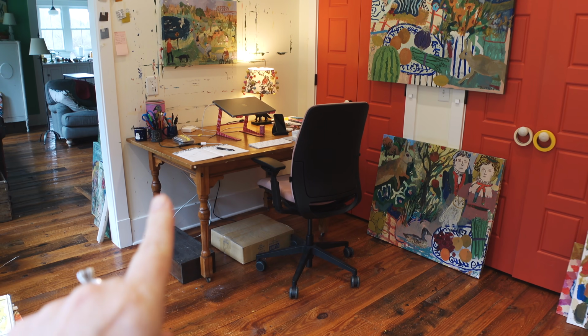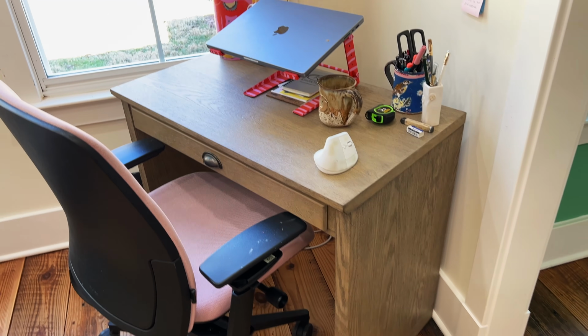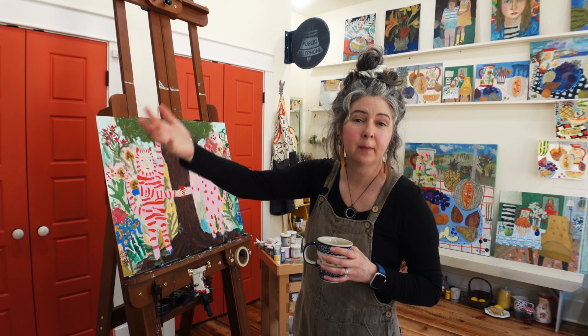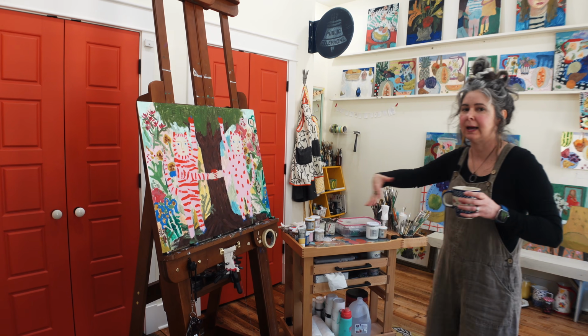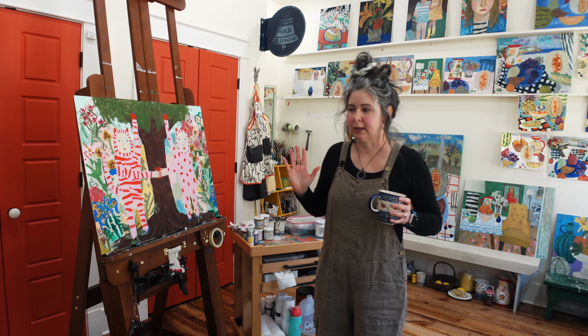So you can tell it feels a lot more bare in here. I got rid of a couple different tables. I got a new desk that's smaller, my computer desk, because I desperately needed space. And once we got this new easel and a cart, I feel like, where have you been all my life? How did I paint without these two things, which I'll tell you more about. I just needed space. I needed to be able to paint and step back and move. So that's what I've been trying to do.